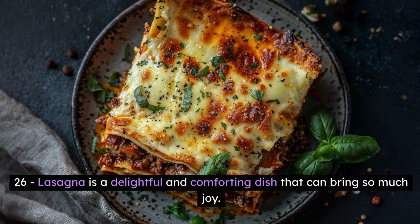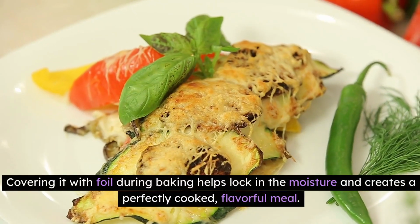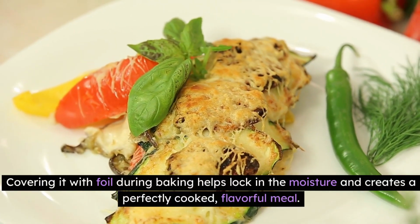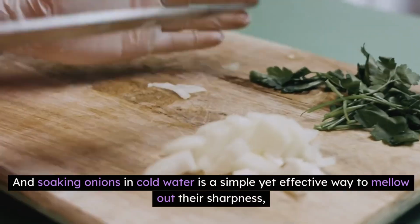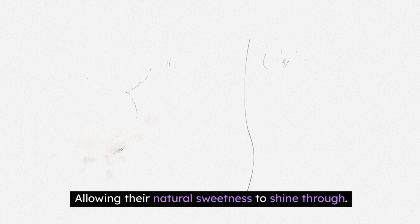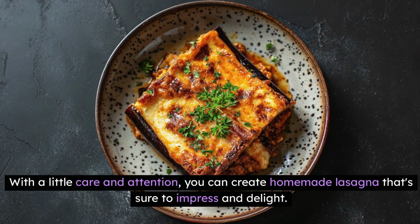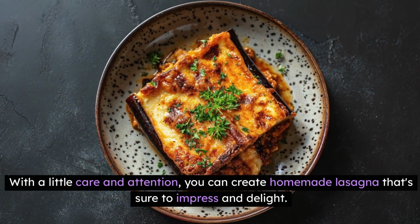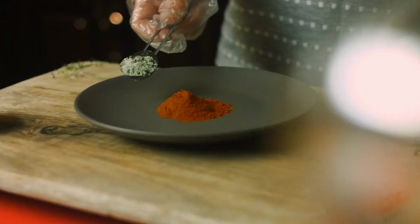26. Lasagna is a delightful and comforting dish that can bring so much joy. Covering it with foil during baking helps lock in the moisture and creates a perfectly cooked, flavorful meal. And soaking onions in cold water is a simple yet effective way to mellow out their sharpness, allowing their natural sweetness to shine through. With a little care and attention, you can create homemade lasagna that's sure to impress and delight. Stay positive, you've got the skills to make something truly special.